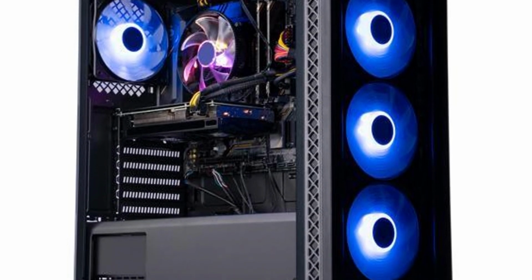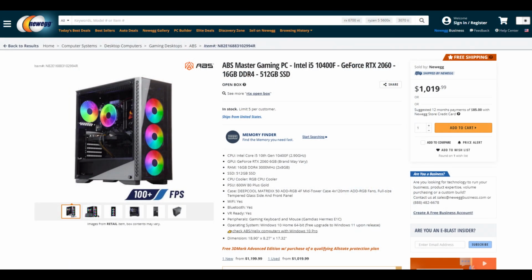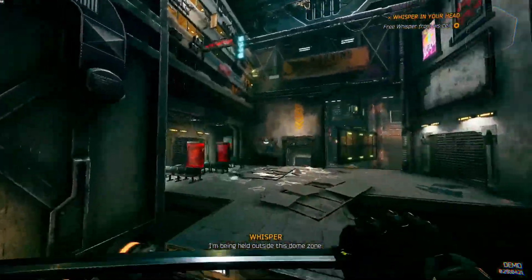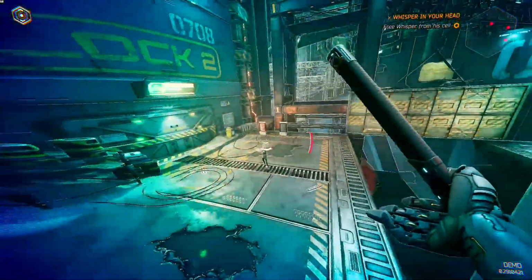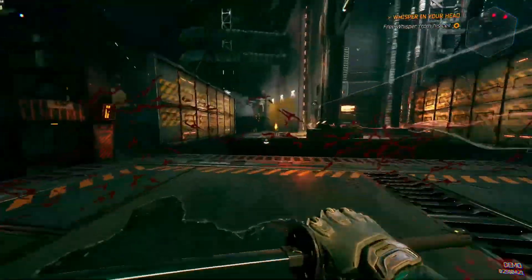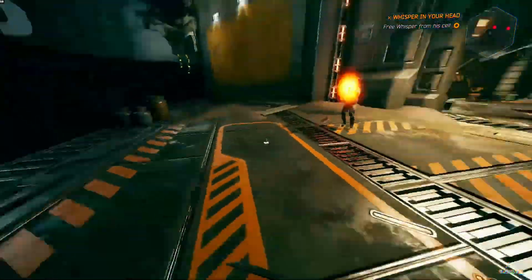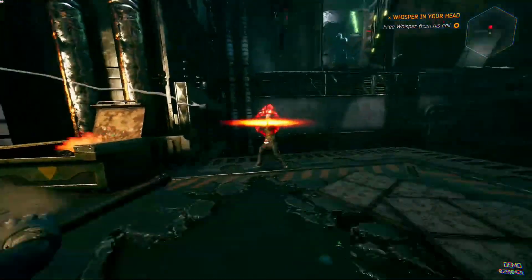This one being the AVS Master Gaming PC from Newegg. This one is a really nice combo with the i5-10400F and the RTX 2060, 16 gigs of RAM and 512 gigs of SSD. In this case, you don't have to upgrade anything, but the only downside is that it's a last-gen gaming PC. It has an i5-10400 and the RTX 2060, but it's still pretty damn good for gaming. I will recommend this PC only if you have from $1,000 to $1,200. But again, to start gaming it's really good.